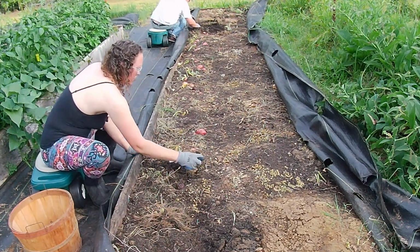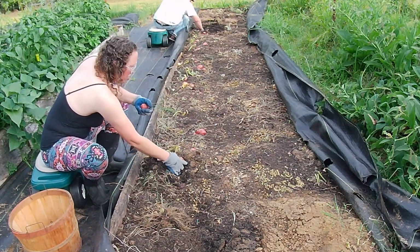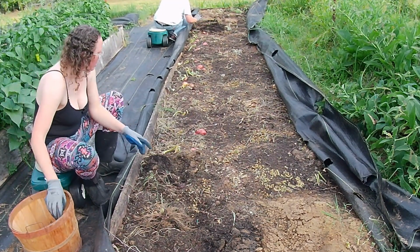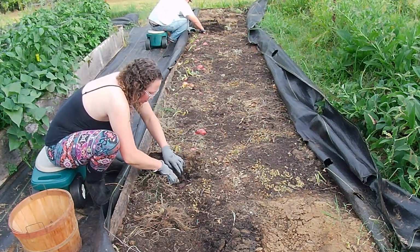What are we going to do with the ones that aren't so good? There's one that's not so good. If it's rotten, just leave it laying in there. You think they'll root and do anything? Maybe. I think I'm on to another plant here, so I'm going to just dig deeper. Finding clay.